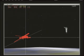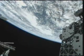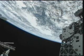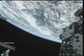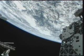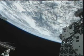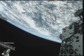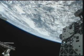Discovery now passing directly behind the Russian segment of the International Space Station. This distance, 760 feet. If you look toward the lower left-hand side of the screen, you can see the shuttle there, just beginning to make an appearance in the cameras on the International Space Station.